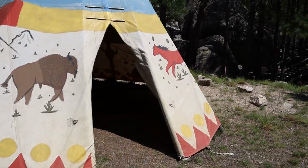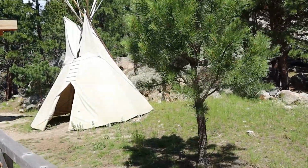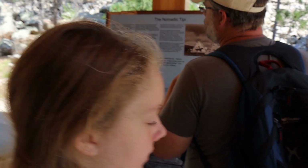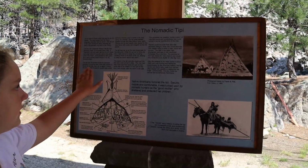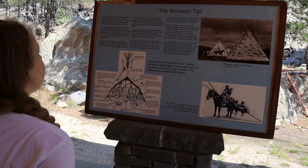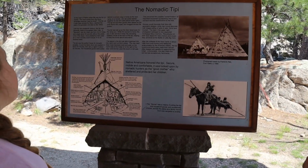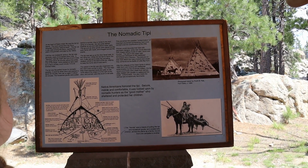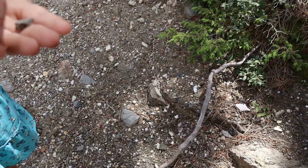Bison. Bears. Cool. Can you read it, Annalise? Start at the top. At the heart of the Plains Indian life was the tipi, or teepee. The word comes from the Sioux language, meaning used to dwell. The teepee. Ta-da. So we keep finding this mica everywhere.